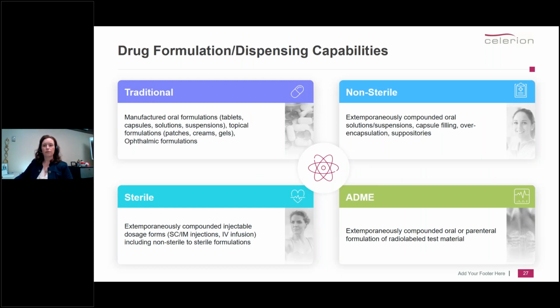Phase 1 protocols have a variety of formulations of investigational product. The ability to handle different varieties is essential to completing a successful study. Traditional formulations would be instances when bulk tablets or capsules or solutions would be sent to the CRO and then dispensed as directed by the protocol.